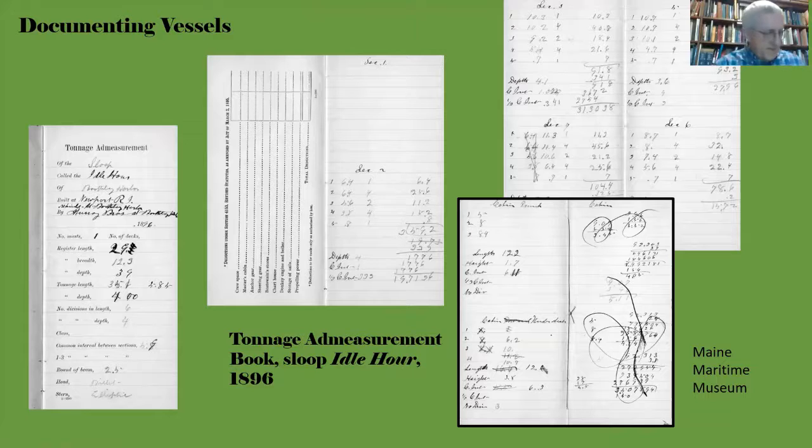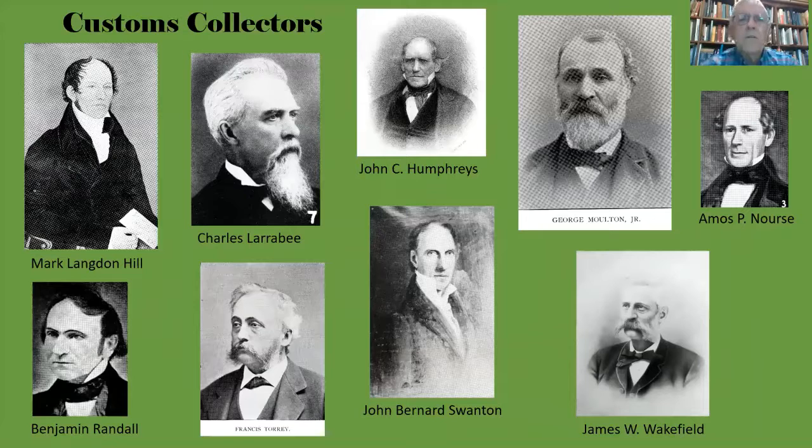The collectors were all men. We'll get that out there, and they were typically successful businessmen, usually from Bath or one of the adjoining towns, occasionally from a little bit further away. Their business did not need to be maritime related. There were a few lawyers in the group, and some from a foundry and so forth.